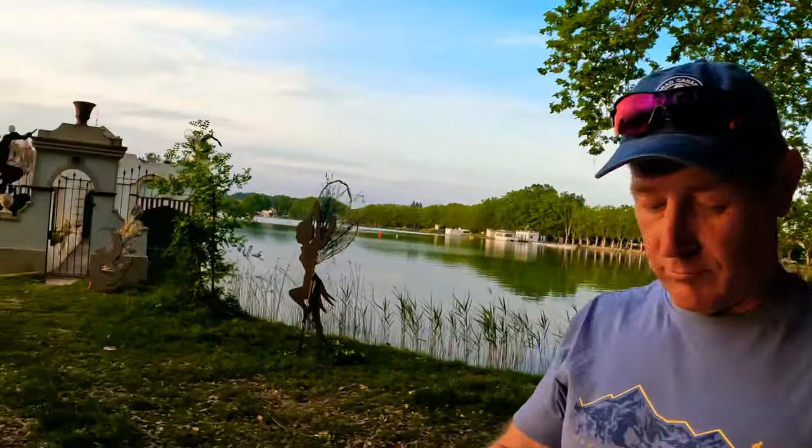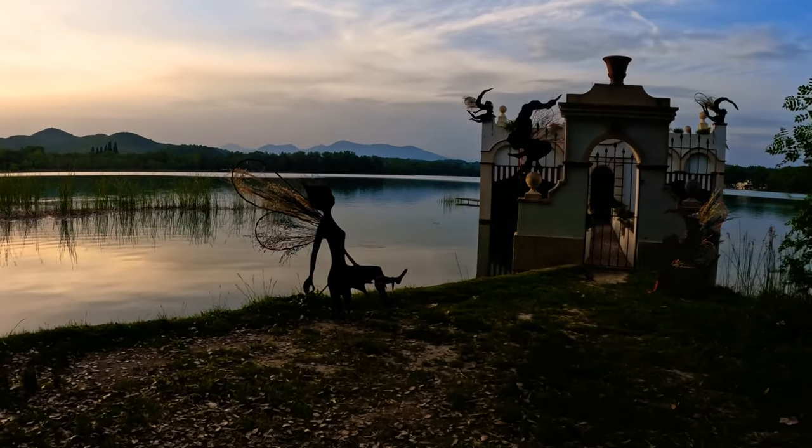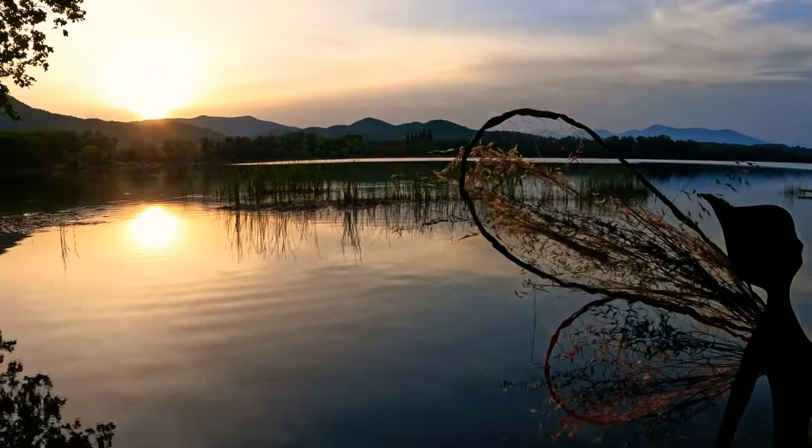Now we're walking back to the campsite. And just going to chill out. Look at the ferry. Look at the ferry. Beautiful.